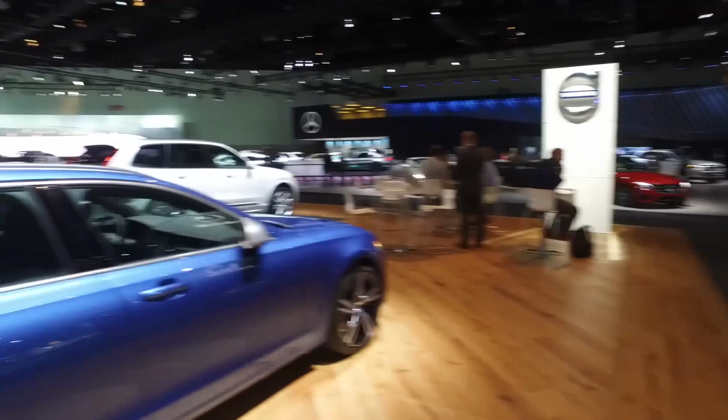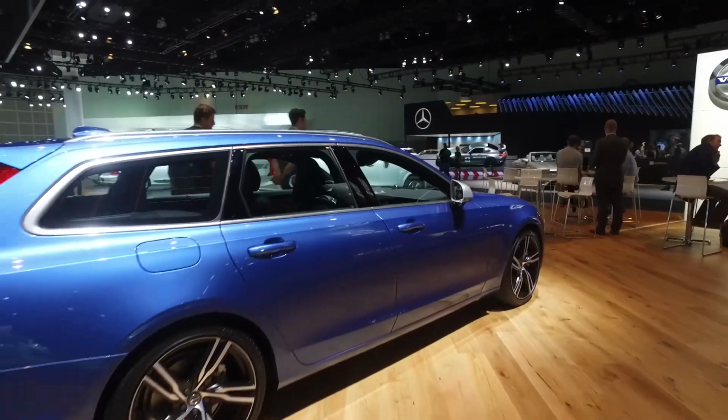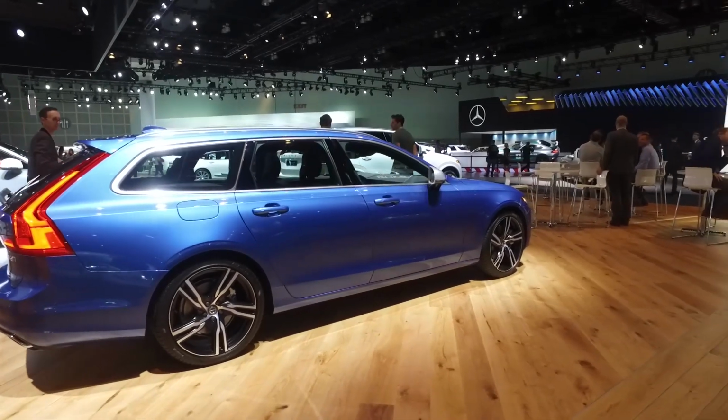So the XC40 that Chidi was talking about, let's just check it out. We think we have time. Swing around here. So this is their new compact wagon. Can we have a crossover wagon? I want a wagon. Wagons are good. Wagon with a manual, please.